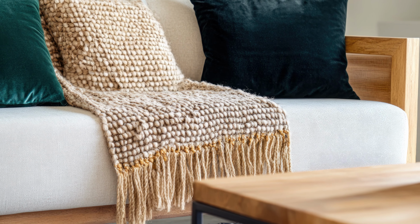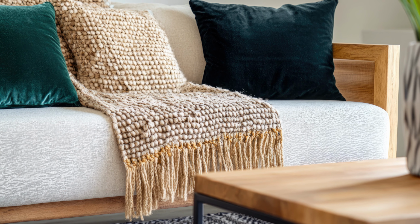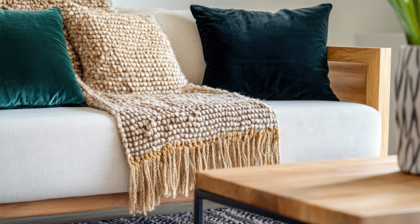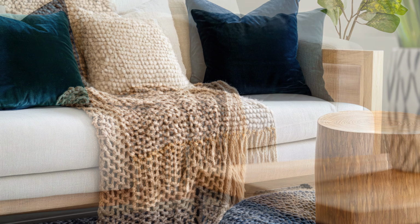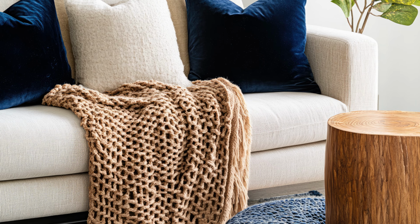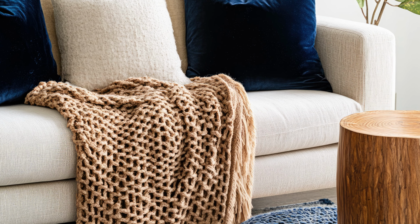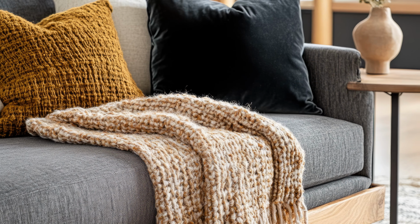Textures are just as important as patterns in eclectic decor. Mixing soft, plush textiles with harder surfaces like wood or metal creates a contrast that adds depth to your space. Velvet cushions, woven throws, and shaggy rugs can all be paired with sleek, modern furniture to create an inviting, tactile environment.